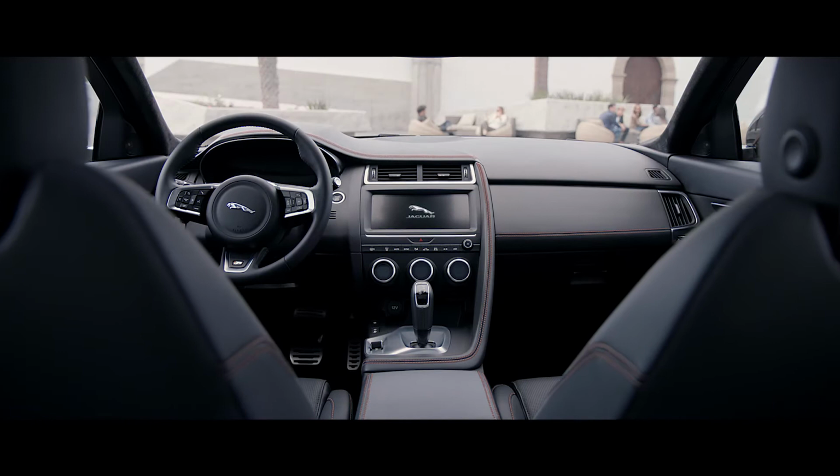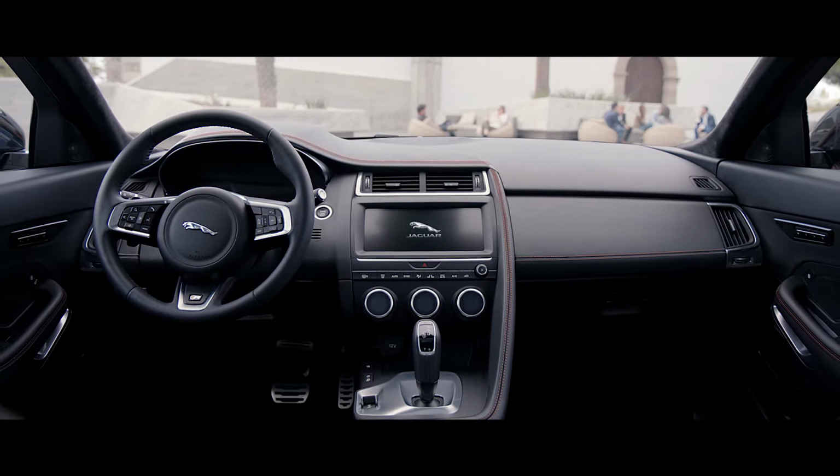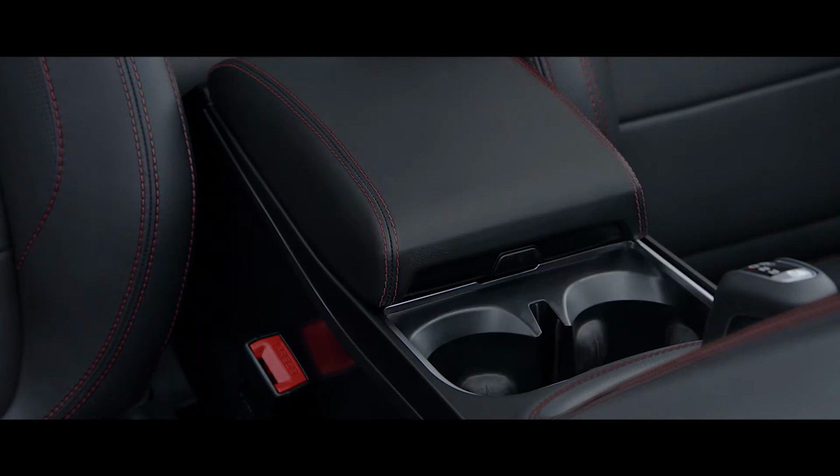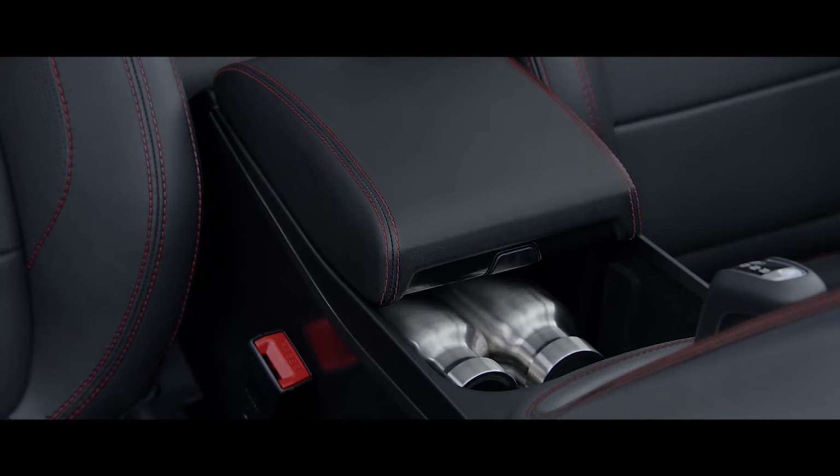The E-Pace's stowage options provide a place for everything, including flexible deep stowage in the center console, with a phone holder, charging points, and removable cup holders that extend the size of the storage even further. There's a place for everything in the E-Pace.